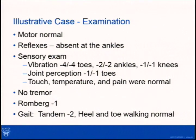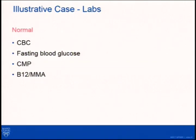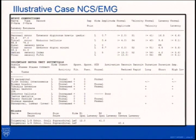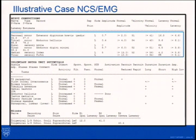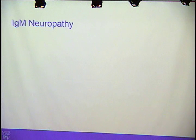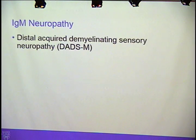You think, okay, well, we think about our regular causes. So we do our labs, and these labs are normal, the glucose, the B12. But we find a monoclonal protein, IgM kappa. We want to know, is it related? Is it the cause here? Well, in this case, the EMG can be helpful, and this is extremely busy, but here is where we have our nerve conduction studies, and one of the parameters we look at is the latency. What we see in this man is that all of the latencies, how long the distal aspect of the nerve takes to conduct, are very slow. So this is something we would see in a demyelinating neuropathy. So this is an IgM neuropathy that's been referred to as distal acquired demyelinating sensory neuropathy, or DADS-M.